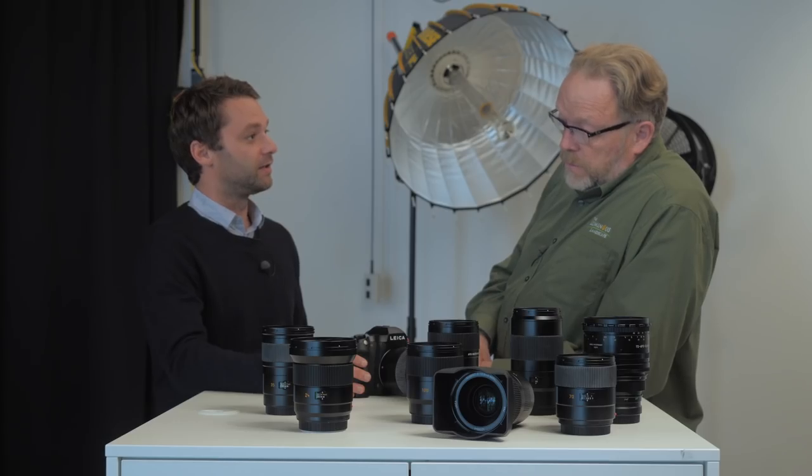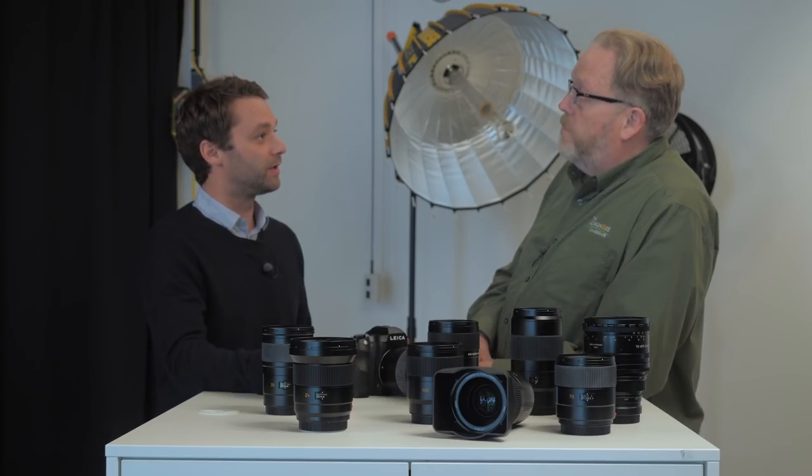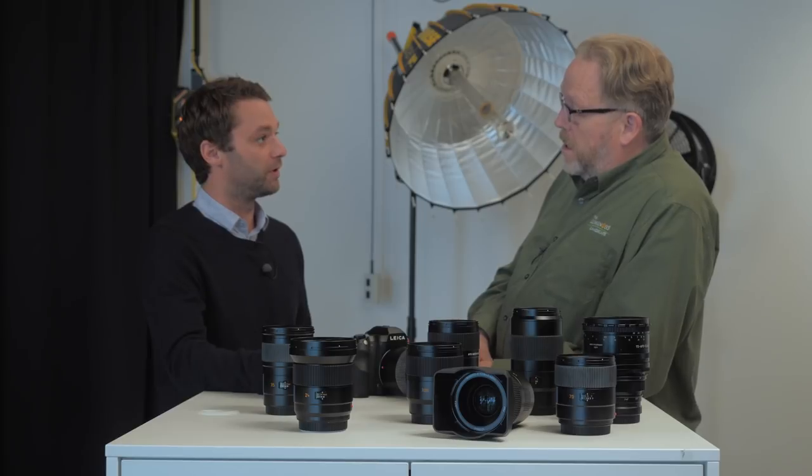The sensor size is 45 by 30 millimeter. We provide 37.5 megapixels, and we still allow a frame rate of up to 3.5 frames per second. So a dynamic fashion shoot is possible, or dynamic commercial projects are possible with it, or even nature or sports photography. So it's the fastest medium format system in the market at the moment.